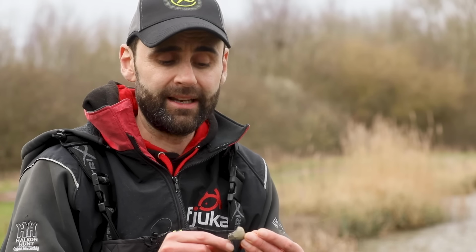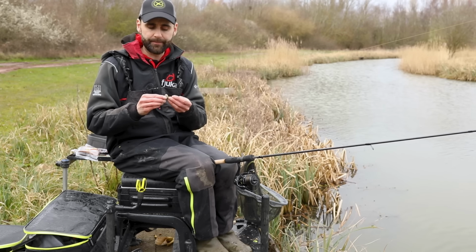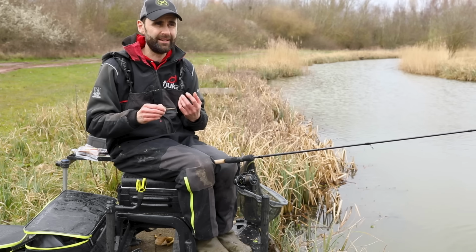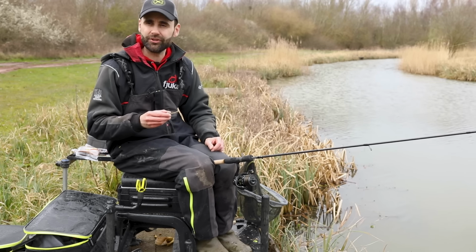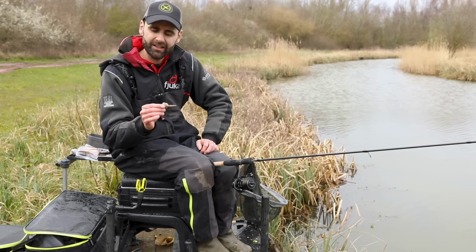This is an inline Matrix. It's only 18 grams as well, and that's the beauty of these little feeders. They don't weigh much, a lot of them. I very rarely use more than 20 gram unless I need to cast a bit further, or you've got an island shelf to hold on to. So yeah, a little light feeder. Added bonus of that, it makes a little plop. It's easy to cast.